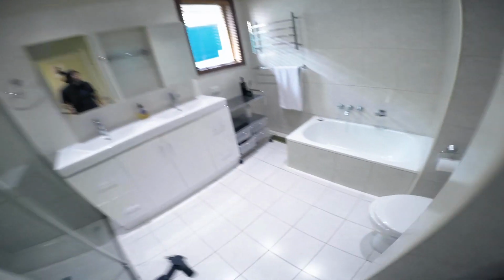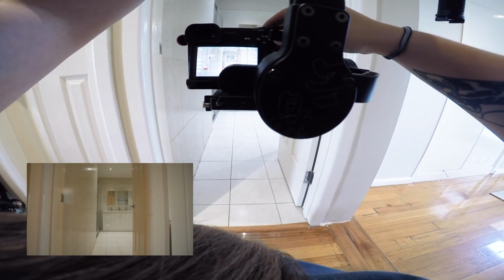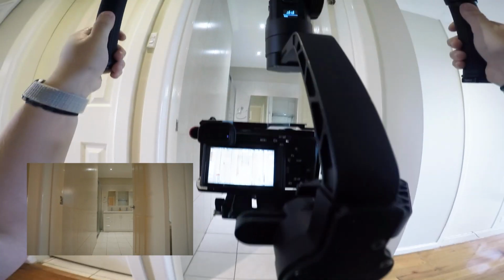When it comes to shooting bathrooms, obviously you want to avoid seeing yourself in the mirror. Now, sometimes the mirror is directly in front of the door, which makes it really tricky to film, so you've just got to work the angles.